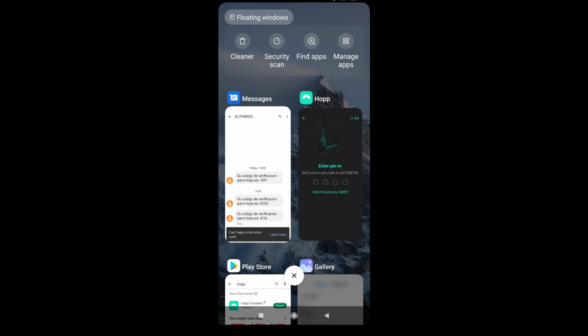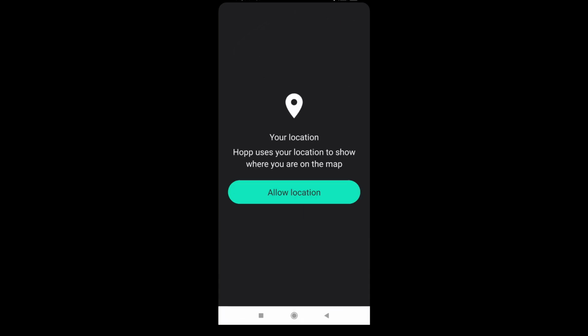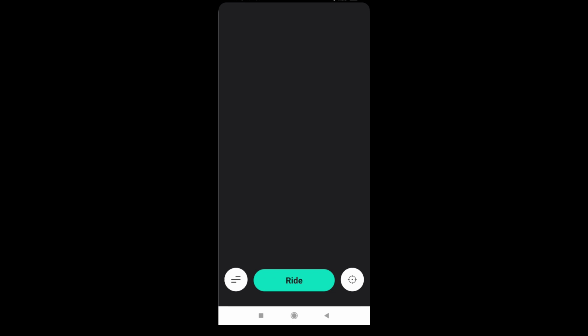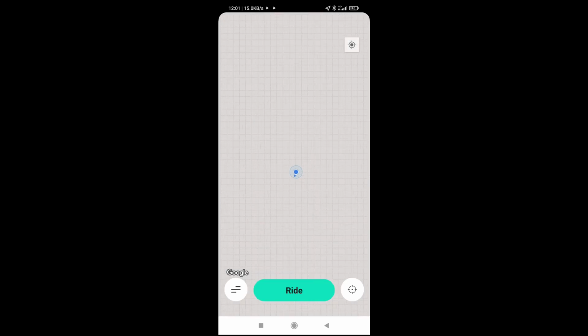It'll then ask you to allow location to be used on your map by the app. You obviously have to allow that because this is all about showing you where the nearest available HOPPs are. So we'll set it to only use it while using the app. And that's the app installed on your phone. Once you open the app, it'll show you the exact location of where you are.